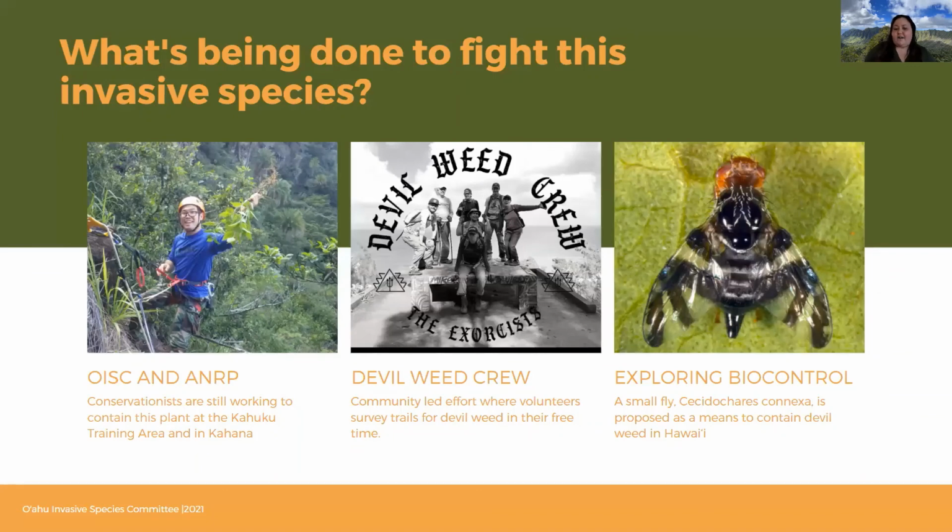So what's being done to fight this invasive species? Well, OISC and ANRP are still working to contain this plant in the Kahuku training area and in Kahana. Our crew does regular visits and camping trips focusing on removing the plant to contain its spread. We have a community-led volunteer program called the Devilweed Crew, where volunteers pick from a list of trails they survey, and they survey for devilweed in their free time. With that program, we'll send you a free devilweed ID kit so you're able to identify devilweed in the field.